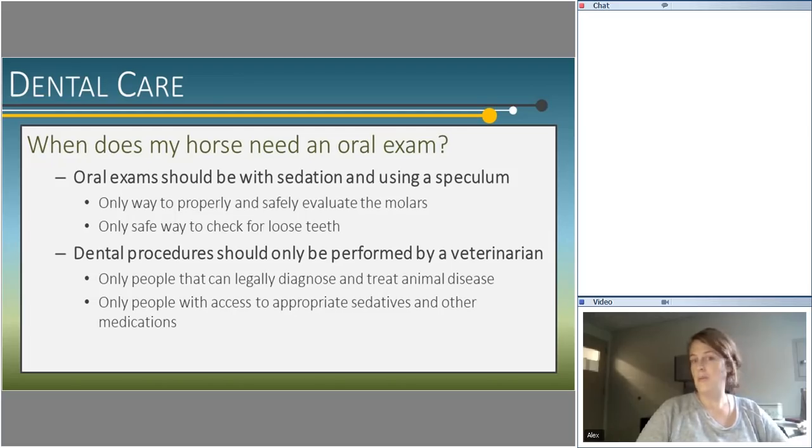Dental procedures themselves should only be performed by a veterinarian. Veterinarians are the only people that can legally diagnose and treat animal disease, and veterinarians are the only ones that have access to appropriate sedation and other medications. They're also the only ones really trained and prepared to deal with a disaster or something going wrong during a dental.